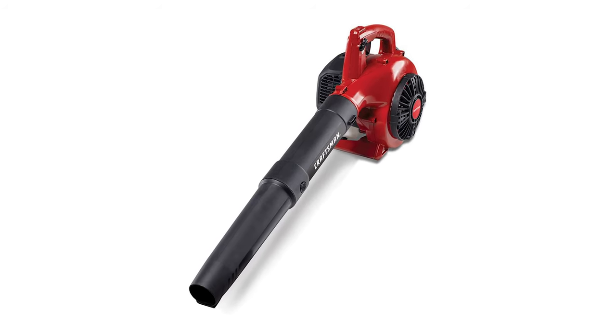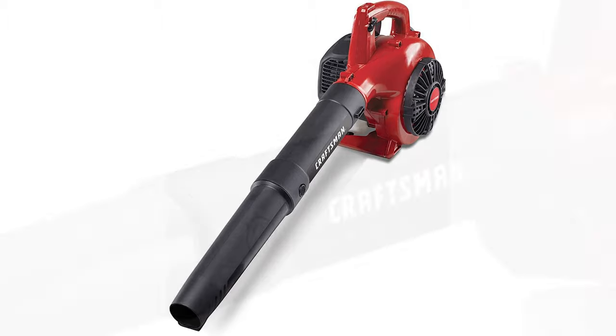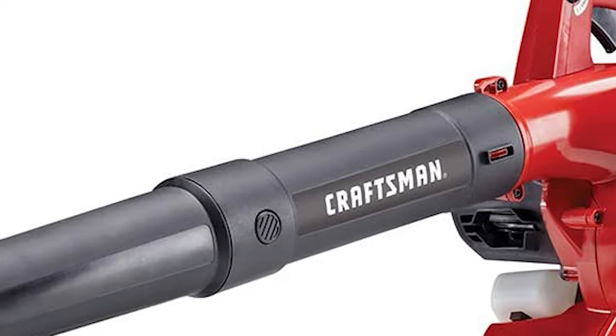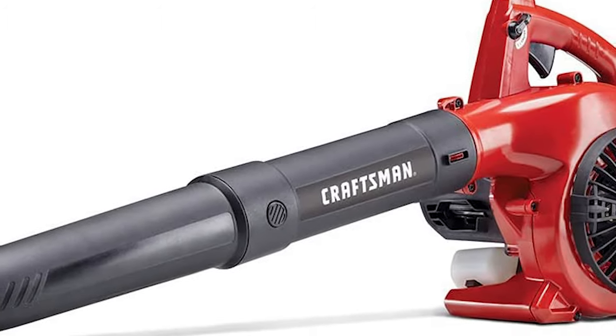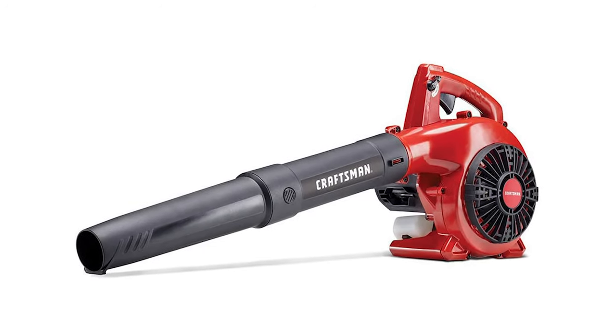The handheld leaf blower also has an extended nozzle with an integrated scraper that helps clear stubborn leaves and debris, allowing you to tackle any job. Handheld, cordless, and powerful, this leaf blower is ready to help you get to work.